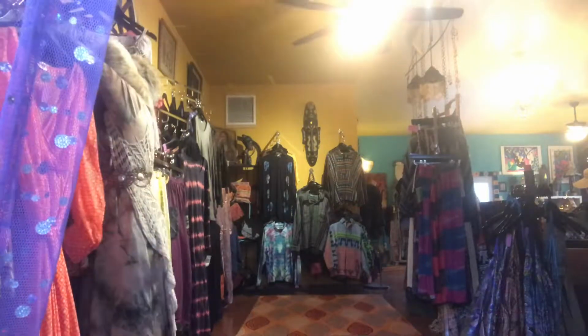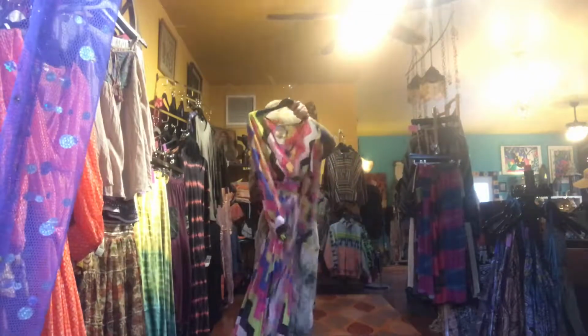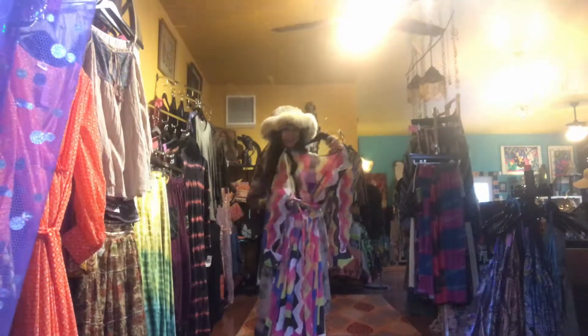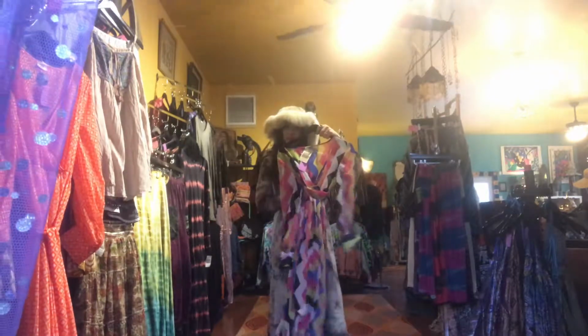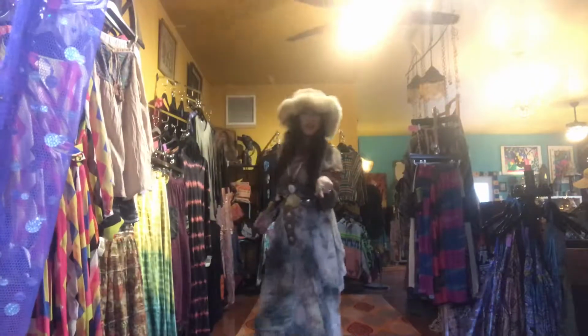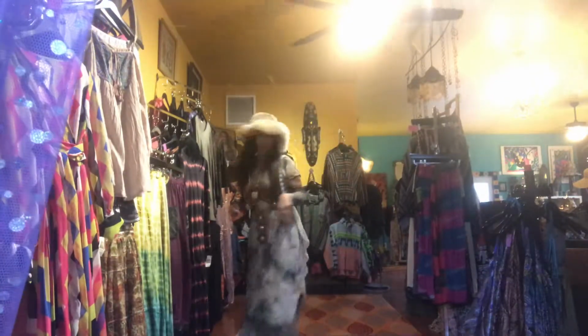Another great party dress that I have is this one. Absolutely beautiful. How fun is that? You will be seen in this, my darling. Absolutely be seen. And you know what? If you're looking at the Funky Hippy Chic Boutique videos, you want to be seen. That is what you were looking to do.